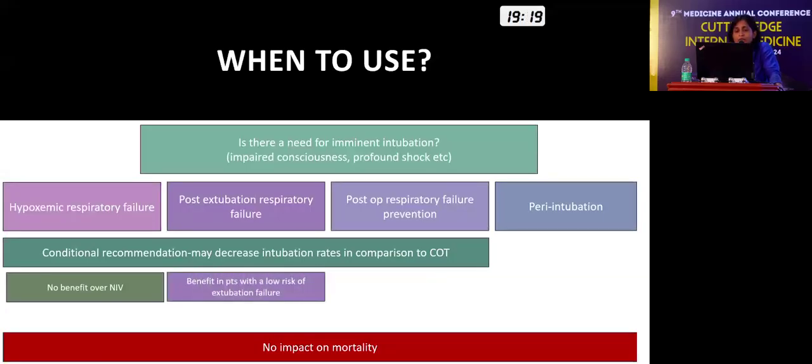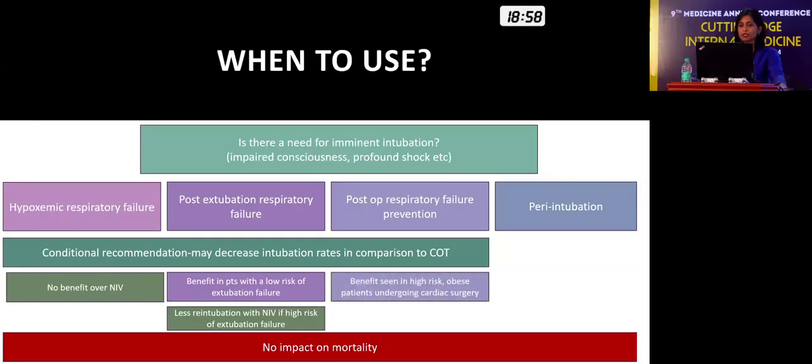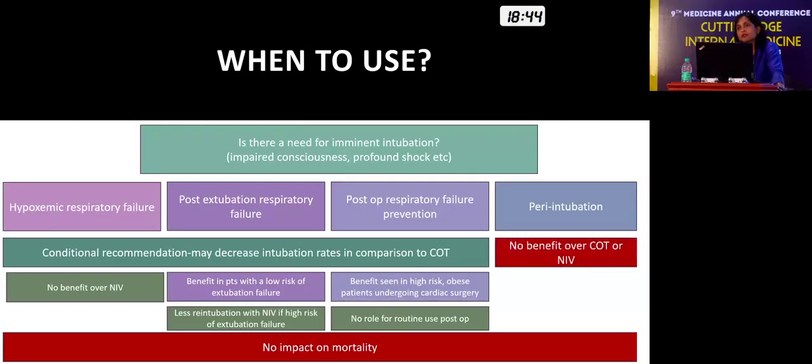In post-extubation respiratory failure, high-flow nasal cannula has a benefit in patients with a low risk of extubation failure. However, in patients who have a high risk of extubation failure, okay, maybe patients with some critical illness neuropathy, maybe older patients, maybe some patients with congestive cardiac failure, NIV performs better than high-flow nasal cannula post-extubation, okay? In post-op respiratory failure, the evidence is there's benefit in high-risk obese patients undergoing cardiac surgery, okay? Routine use in all other post-surgical procedures is now not recommended. Peri-intubation, there's no benefit of high-flow nasal cannula over conventional oxygen therapy or NIV. So this is the evidence in summary.